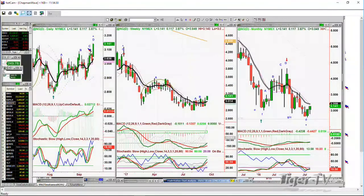So the question is about natural gas. Natural gas leg D, very strong, 3.141, up 117. I think that's the reason why the commodity index is being helped a little bit, even though gold is pulling back, and silver's pulling back, copper pulling back. So energy, this is what I love to see.